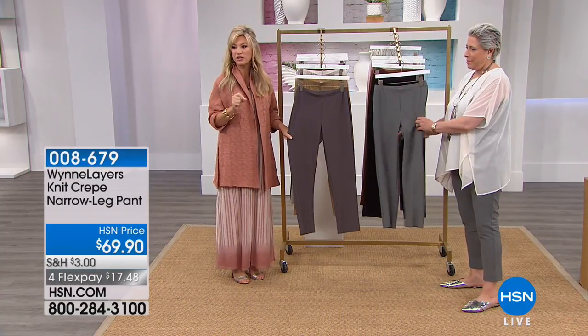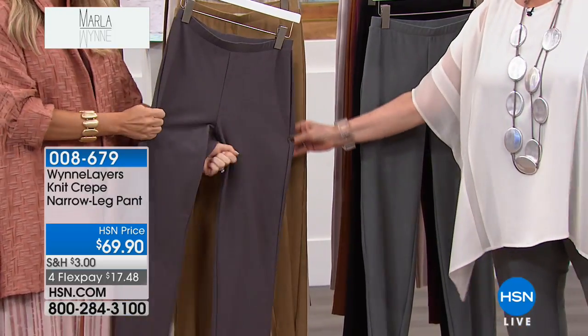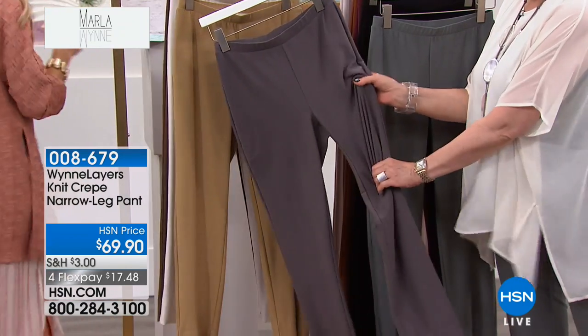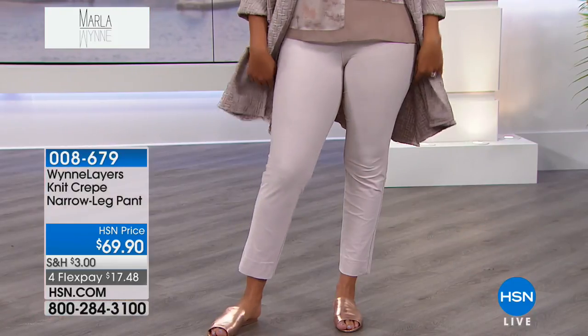This is just a real quick special that we have for everyone. It's the narrow leg pant at $69.90. It's what everybody's been wearing, and everybody's been ranting and raving about it, so I just want to show you that great stretch. Four-way stretch in this, super comfy. You won't get a double derriere or four sets of knees.